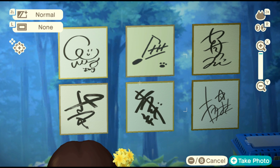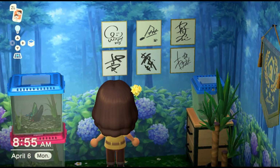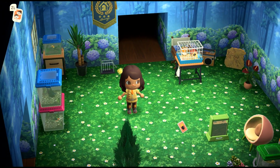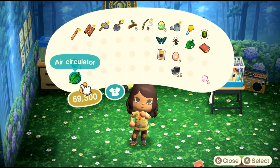I think that's KK's autograph. And I wonder if some of these are autographs from Isabelle. Because I would love to imagine that some of them are autographs from Isabelle and Brewster and some of the other big NPCs. That would be so much fun. Alright, so do I have anything else in my pockets that we want to put away?